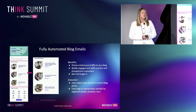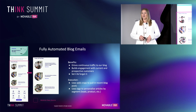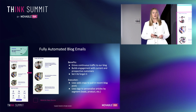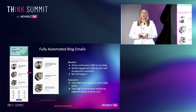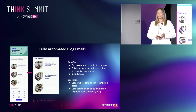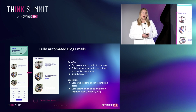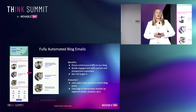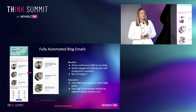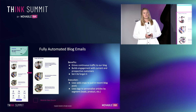Our next use case is fully automated blog emails, and this is leveraging the web crop tool. Referring back to retail again, you probably have seen this for physical products, so pulling in a sweater or a dress. For financial technology, we don't have physical products, but we do invest a lot in our blog. We are constantly writing articles to keep our customers informed of financial fraud schemes and how to prep for tax season, how to hire for the holidays, a lot of relevant topics there, and we want to drive to our blog. Through this experience, we're able to pull in the latest blog image, we're able to pull in that title and drive continuous traffic to our blog.